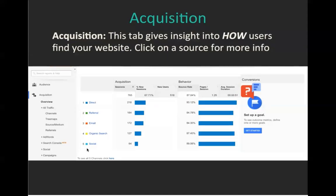Organic search is anytime somebody does a search online and your business comes up in the results, and from that, they click on your actual result. So it's not saying how many times you're in the results. It's saying that they actually clicked your result from the list of results. So if I search Cleveland, Ohio financial advisors and xyzplanning.com is listed in the results and I click on it, that's going to count as an organic search. Social is pretty straightforward again. People finding you on Instagram, Twitter, LinkedIn, YouTube, any of those places that link back to your website.